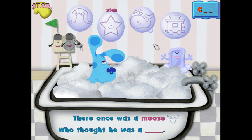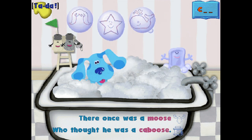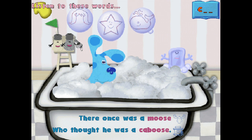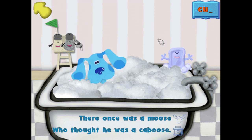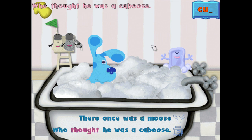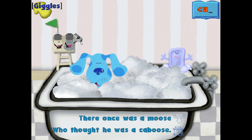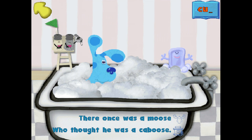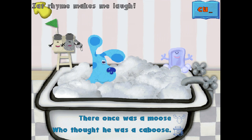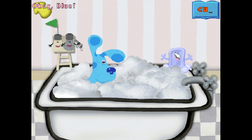Hare, star, whale, caboose. Caboose. Listen to these words. Moose, caboose. That word will work. There once was a moose who thought he was a caboose. That rhyme makes me laugh. If you'd like to hear another rhyme, just click on me.